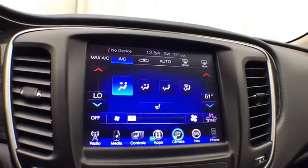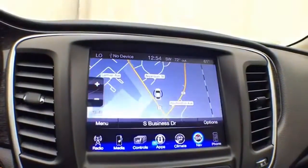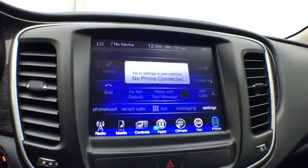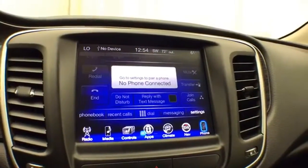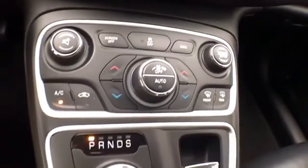along with dual automatic temperature control, navigation, Bluetooth connectivity for hands-free phone use, or to connect other Bluetooth-enabled devices, great for wireless music streaming. And there's, of course, where the backup camera display is. Hard keys below for the things you use most often.